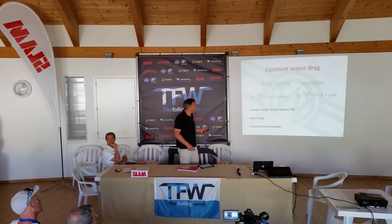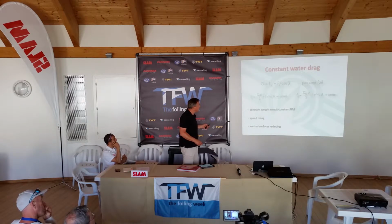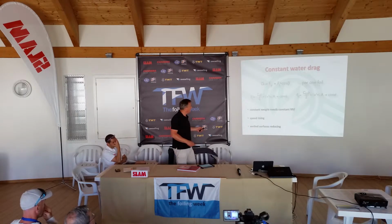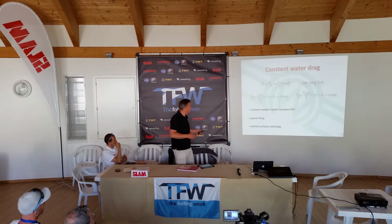Here we have an example for just one foil. Constant weight means constant lift, so the product of this formula has to be the same. This is the formula for the lift, as you know, and the same story holds for the formula for the drag. So with speed increment, the square of the speed, the wetted surfaces have to be reduced.